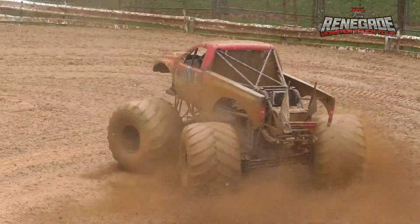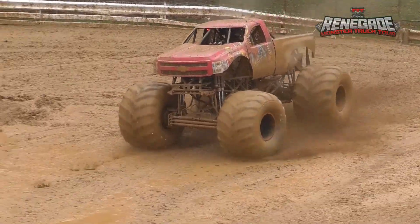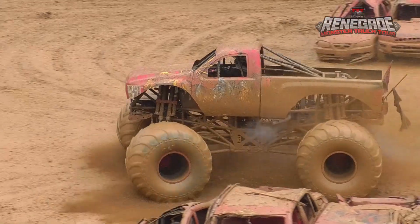He was ready to work this track, and as you can see, keeping it down the middle is about as hard as anything else. There is just no traction, but Leon Hostetter in Master of Disaster made a splash in front of the crowd in Gilbert, Pennsylvania.